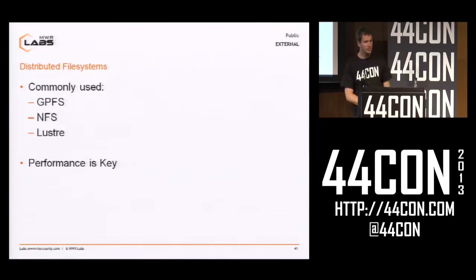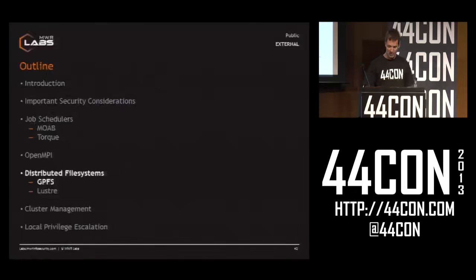Now, in my work with supercomputers, I've come across 3 file systems, really, that are widely used. GPFS, NFS, and Lustre. GPFS is IBM's offering. NFS, we're all security people. We've seen that before. We know its flaws. We know its other flaws. And Lustre, which is the open source offering, which, to be honest, on the face of things, looks reasonably similar to NFS to a user anyway. As I said before, performance is kind of key.